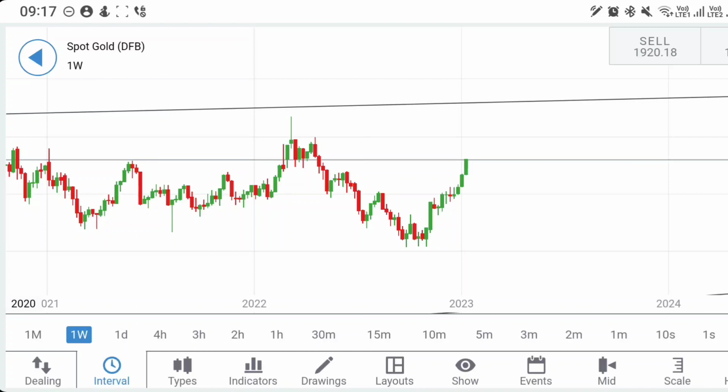What possibly can happen, because it has gone overbought on the daily charts for a couple of days, maybe initially it may try to retrace a bit. When I say retrace, 1900 is the first support, 1884, 1880 levels are the next support zone, and 1870 is the strongest support zone. So even if it tries to retrace, it should not breach 1870 levels for next week, specifically for next week. And for the month of January, it is 1820.